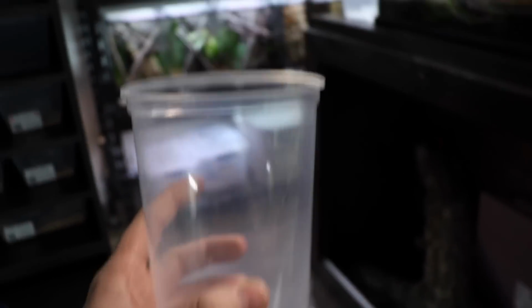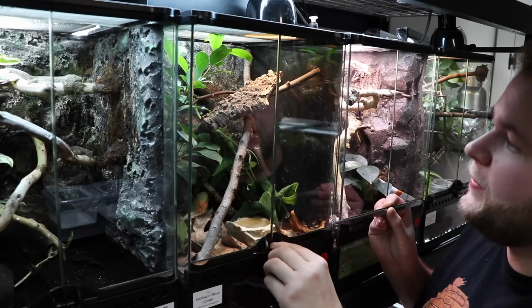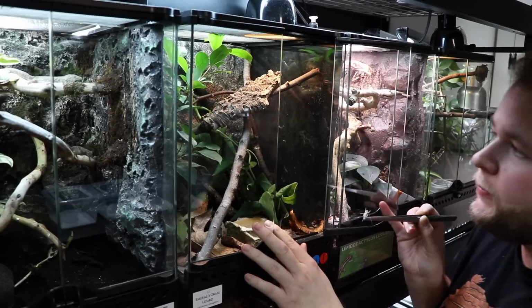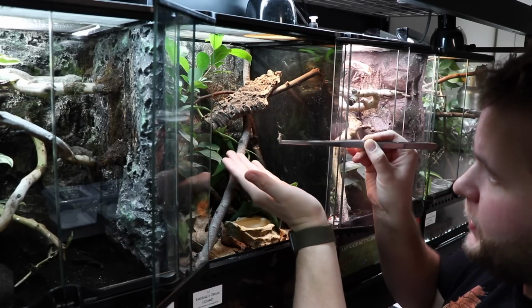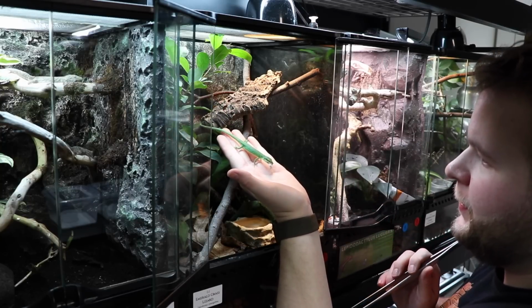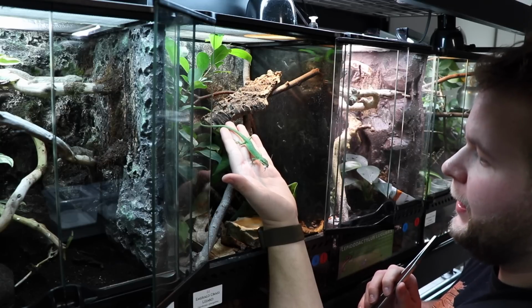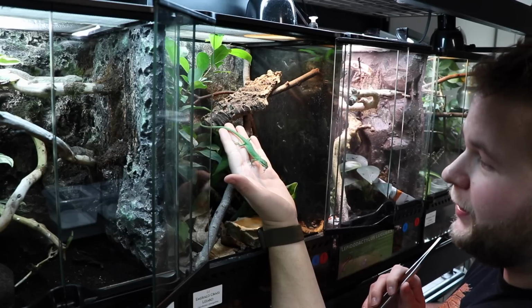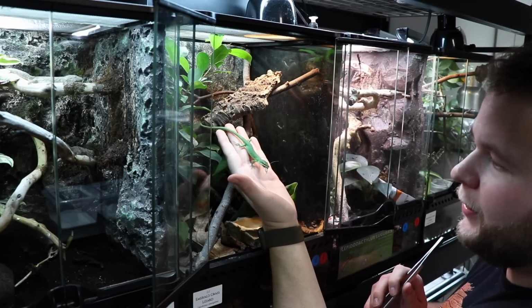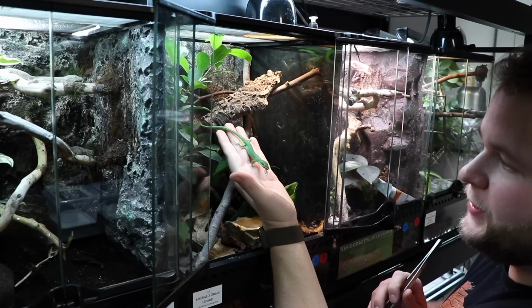All right, now we've got a clear cup. Let's fill it with crickets and go feed the beautiful unnamed Tachydromus. She is super sociable. Come here, come on. Here we go. This is a regular thing for her. I can even start to take her out without any food, and she'll come and hang out on my shoulder while I walk around the room. She's getting super, super tame.